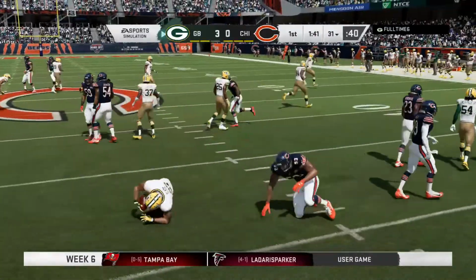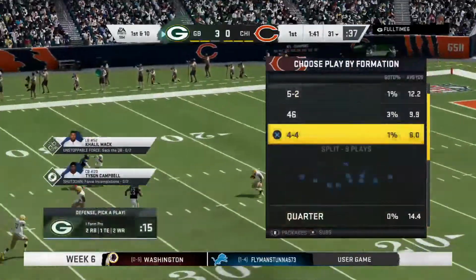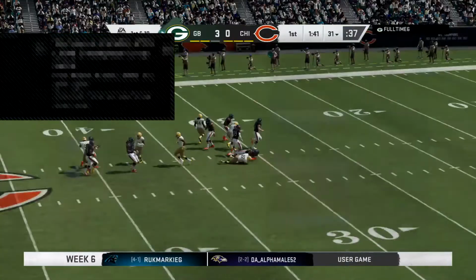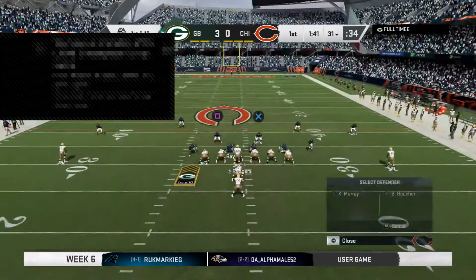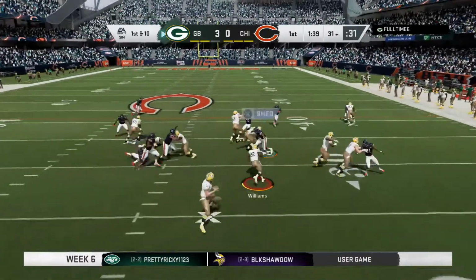Give him 11 yards that time on the return. And the offense will take over with a new set of downs. The Packer offense ready to get their next drive underway. They've got a 3-0 lead and the football as they start 1st and 10.